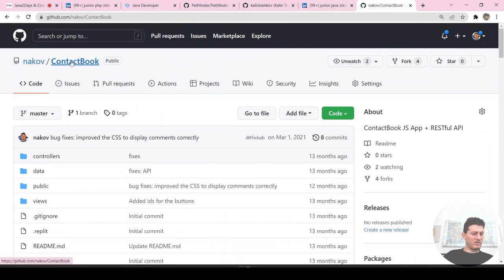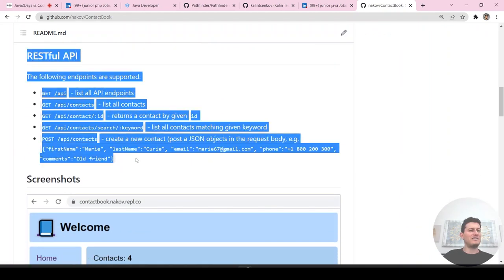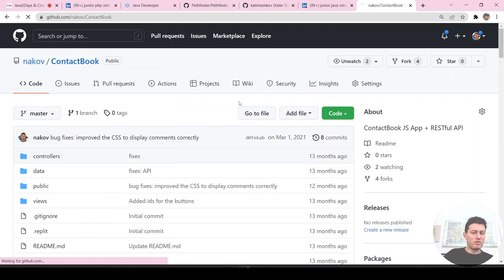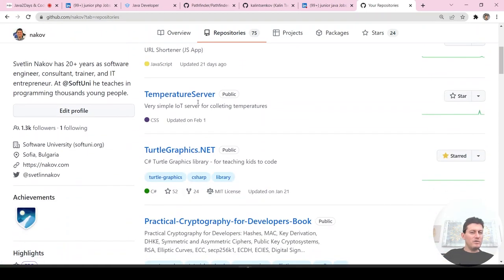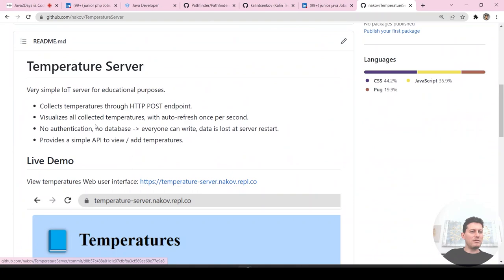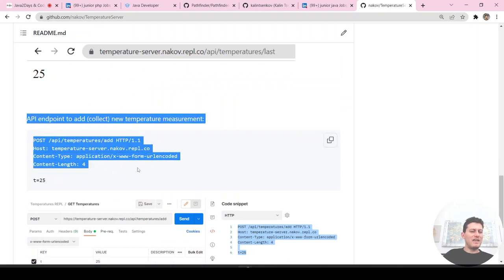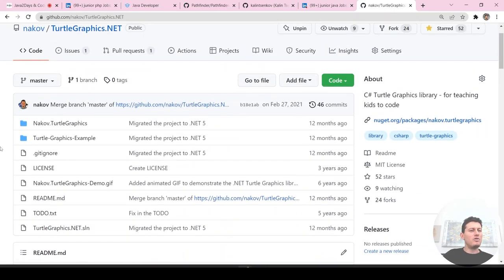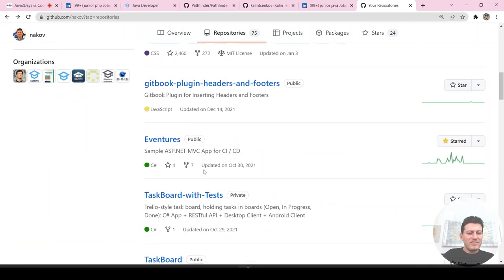So, for example, this project here, ContactBook, proves that I have a good experience with Node.js, with Express, with JavaScript, with RESTful APIs, etc. But it says nothing about Docker, right? So if the company needs Docker, I should go in my portfolio and create another project which matches this better. For example, this project is a temperature server. It's about IoT. It looks like I know how to deal with Internet of Things apps, and it's about an endpoint with HTTP and REST. Here I show that I know C# and how to draw on the screen. For example, I have created some kind of library, etc.